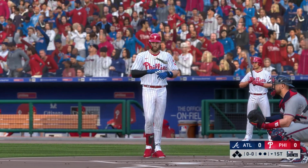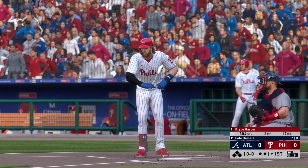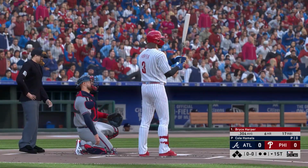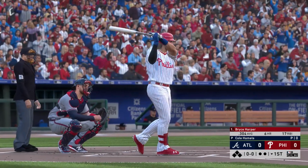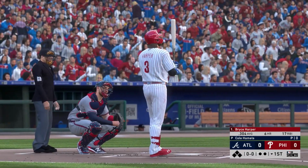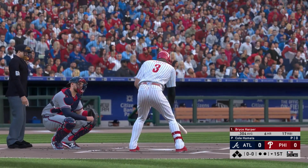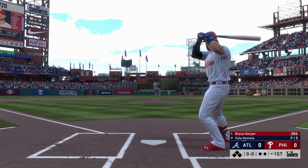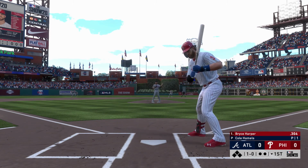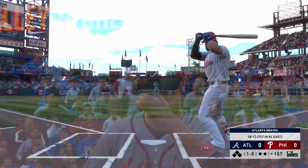Next to dig in will be Bryce Harper. He'll lead things off here in the bottom half of the first. Phillies, the right fielder, Bryce Harper. Infield in the overshift here. Now the pitch.